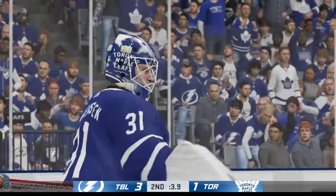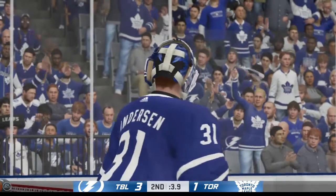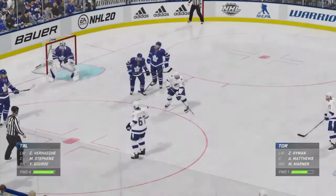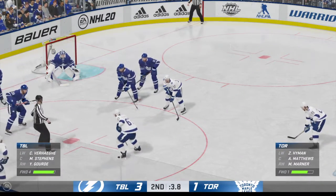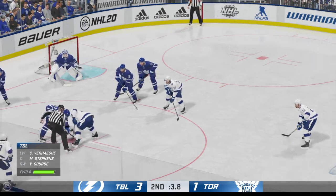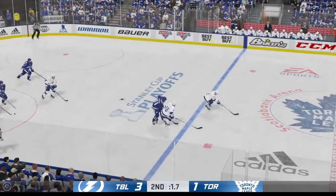And the first time in this series we've seen a little bit of rough stuff, some extracurricular activities after the play. Maybe some frustration starting to set in for the Toronto Maple Leafs, but they need to get something going. The fourth line out there for the Lightning, and it's going to be played up. That's going to do it.